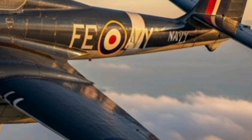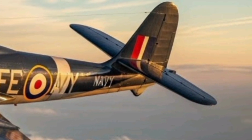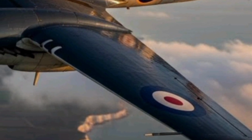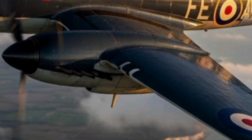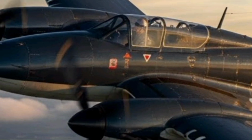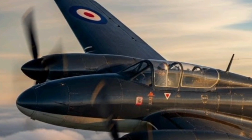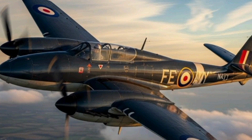From a technical perspective, the Firefly measured around 37 feet in length with a wingspan of about 44 feet, giving it a relatively large footprint for a carrier aircraft. Its empty weight and loaded weight varied between variants, but in general it was designed to carry substantial payloads without compromising strength. The aircraft could reach a top speed of roughly 316 to 320 miles per hour depending on model and configuration. Its range of over 1,000 miles made it suitable for extended operations without needing constant refueling.